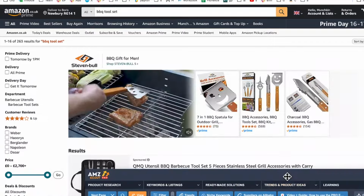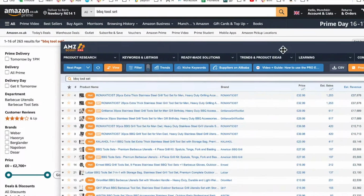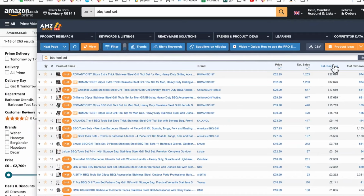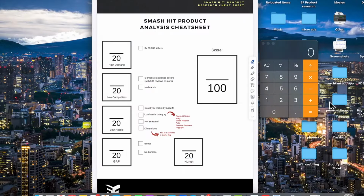So, starting with high demand, we want to know, are there 3 sellers making $3,000 a month with this product? If there are, it means lots of people are making money with this. You could probably make money with it too, all right? Because there's customers. So I've opened up AMZScout, sorted by revenue. We've got 1, 2, 3, 4. These kind of look like the same listing, so I'm going to count them as 1, 2, 3, 4, 5, 6, 7, 8 sellers making more than 3K. It's looking pretty solid. So yes, I'd argue this has high demand.